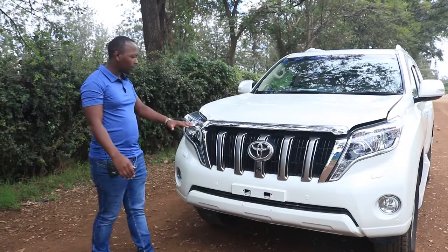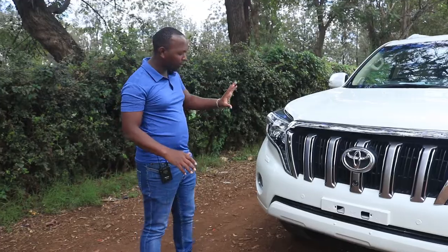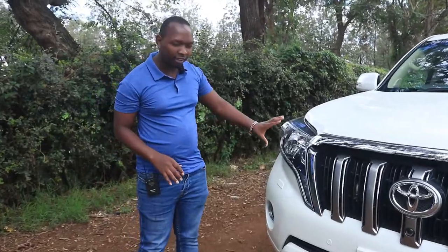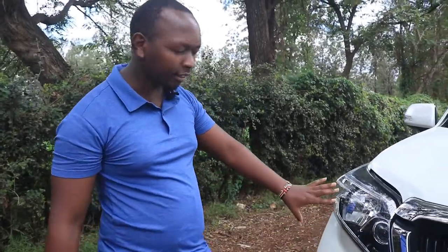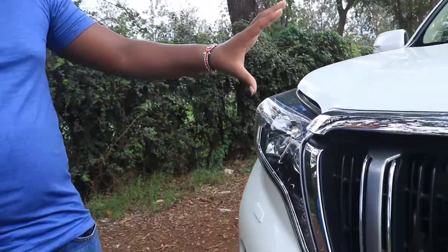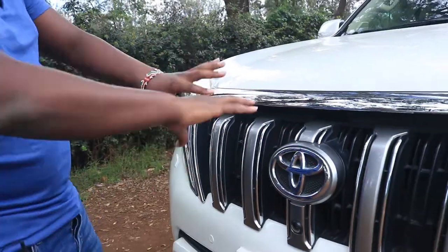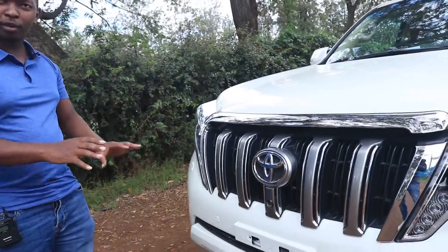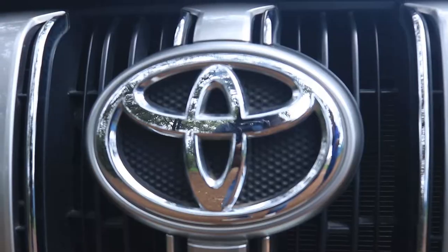So now, we are going to look at the front profile of the car. One thing you'll notice that is distinct with this car is the headlights. These are not your normal headlights. These are LED headlights that we call the teardrop, with the teardrop shape. At the center, we have the grill. We have the chrome grill to show you the prestige. People love chrome. At the center, we have the Toyota badge. It's a very huge badge.